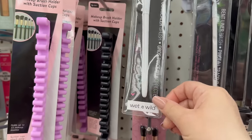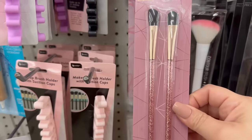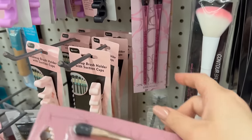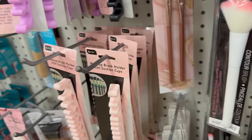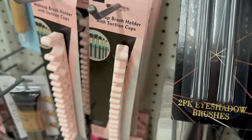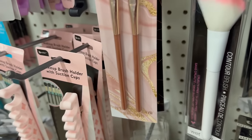You also have a large concealer brush, a bent liner brush. Then you have the must-have beauty brushes. These are really nice too. You get a 2-pack, so it comes in like that pretty pink gold color. You also have it in a darker pink color. You also have it in this like copper color, and then black brushes as well. So really nice.